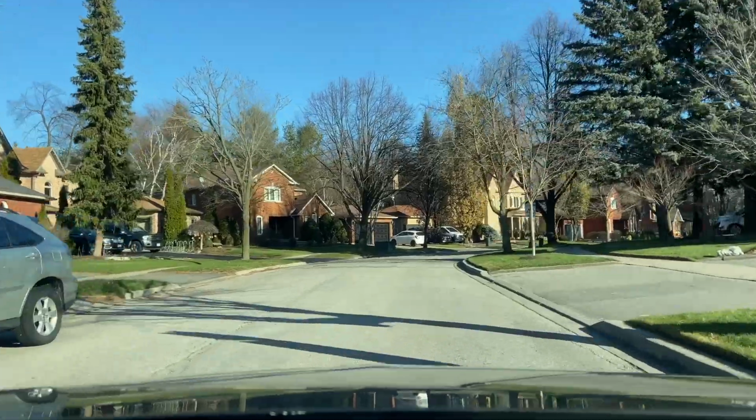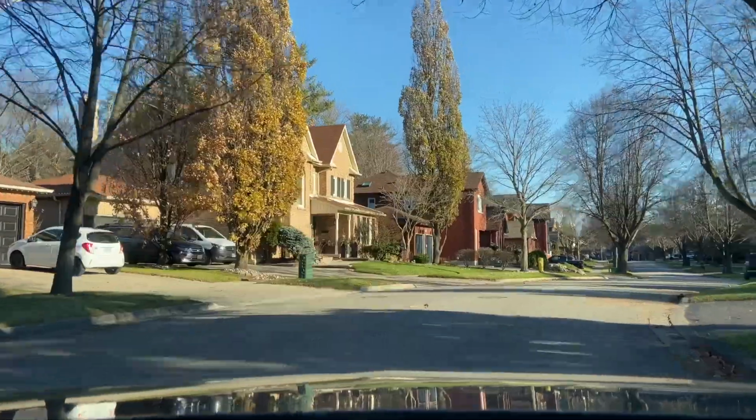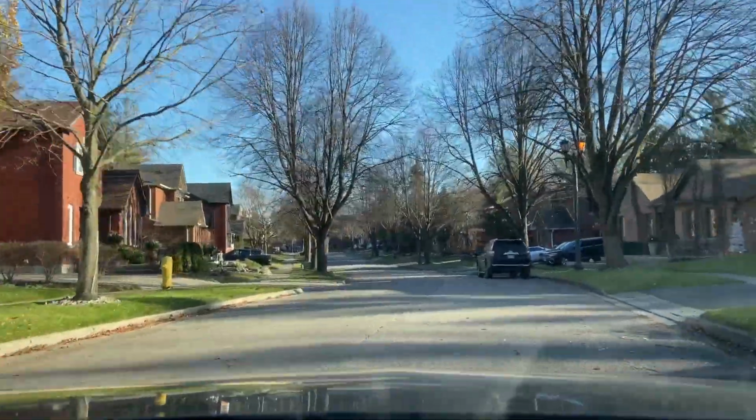Now here on both sides of Duncannon, the houses actually back out onto ravines. So with the Duncannon Ravine on the south side, and like I mentioned before, Lynn Heights Park on the north side of the street there.